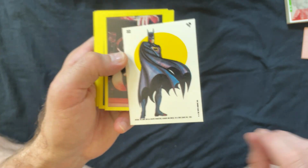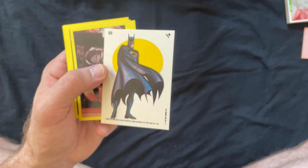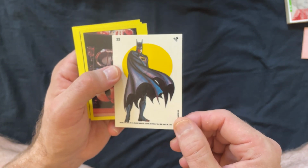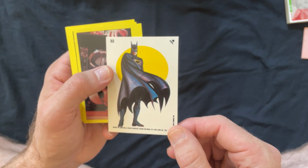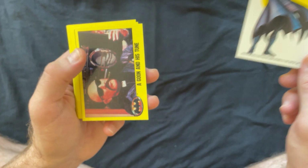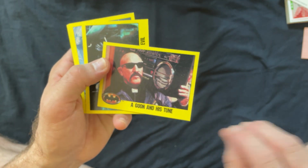Oh, nice. Okay, I was about to say what a ripoff, but it's a good shot. So, sticker too. Some of the surfaces at work, I never really actively buy stickers, but whenever stickers arrive in my life in various ways, they always wind up at work. So this one too is going to show up at work. A Goon and his Tune.